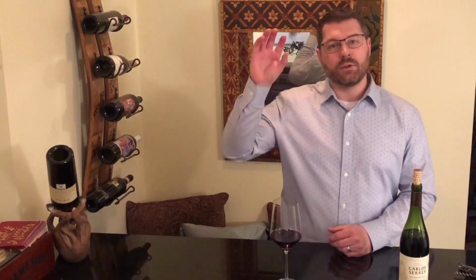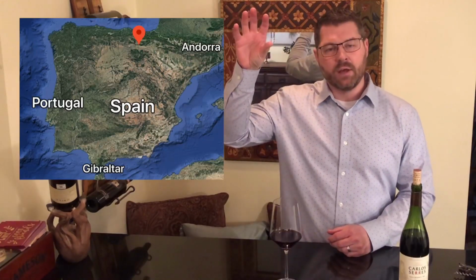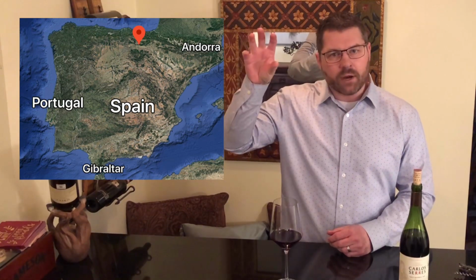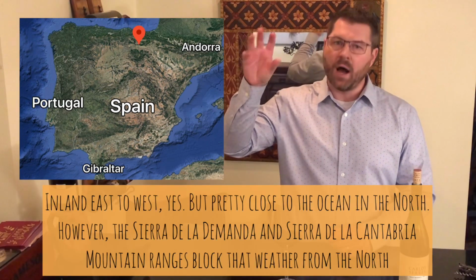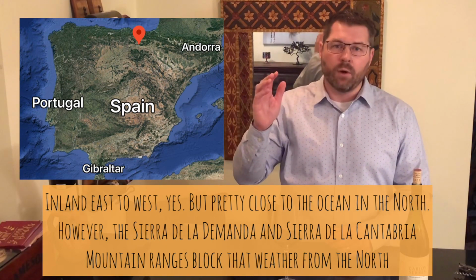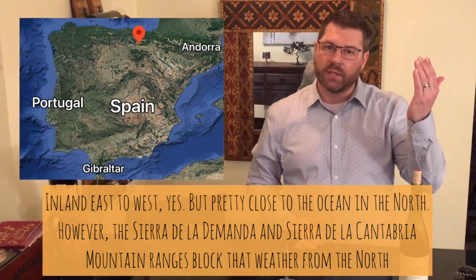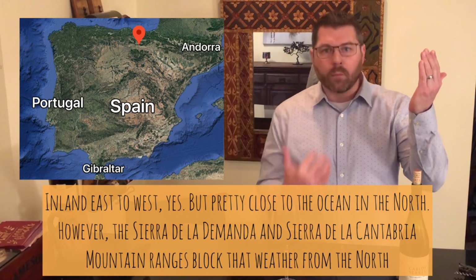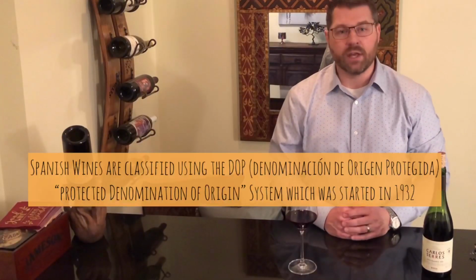So the area we're going to focus on is Rioja. Rioja is in the northern part of Spain, kind of in the center, just below Basque Country. It's a continental climate, so it's fairly far inland, right? Long, hot summers, cold winters, pretty harsh winters. But it's kind of a meeting, if you will, of two different climates: the Atlantic climate off of Galicia with those cooler breezes and cooler weather, and that warmer, hotter Mediterranean climate coming out of the south.